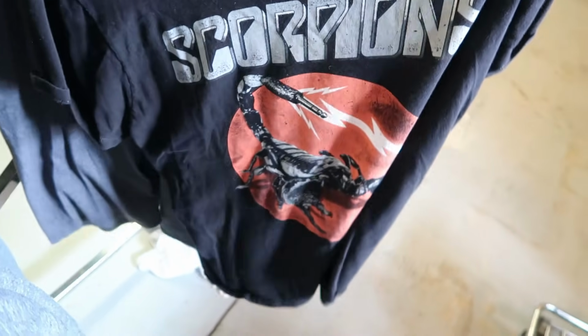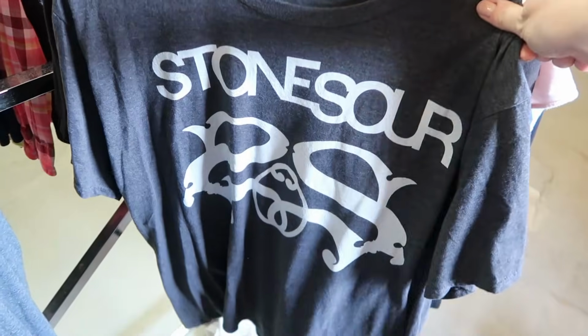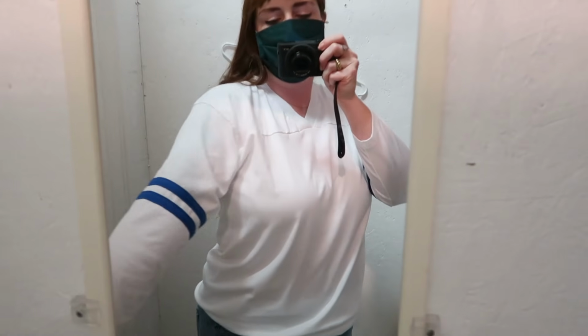Still, this was an interesting little pocket of t-shirts that I found, and I'll take you into the fitting room in a sec to show you everything I was considering. And then we'll go to the next stop. Here's the vintage t-shirt.